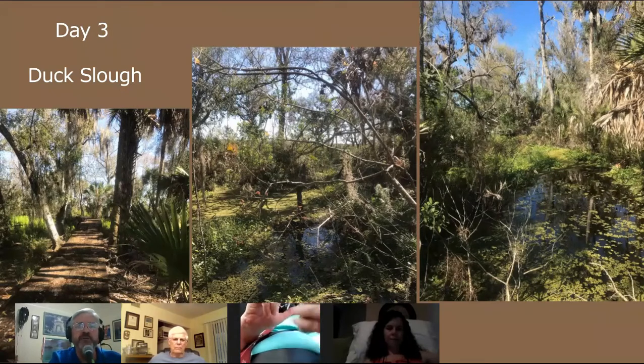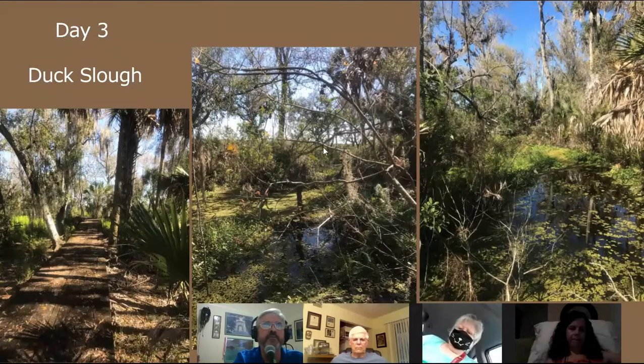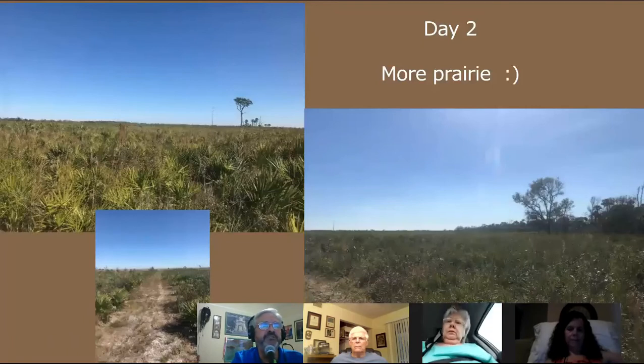Now we're going through the next area, which is a big slough called Duck Slough. This gives you an idea of how deep some of these sloughs can get. They're almost like looking at a river or a little creek. In this case, it was nice that somebody built a footbridge across that slough, so we didn't have to get wet there either. Then after the slough, we walked through more prairie.